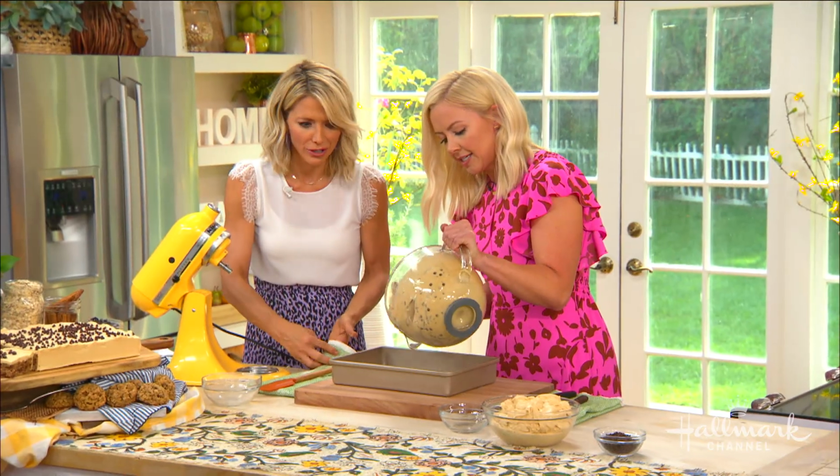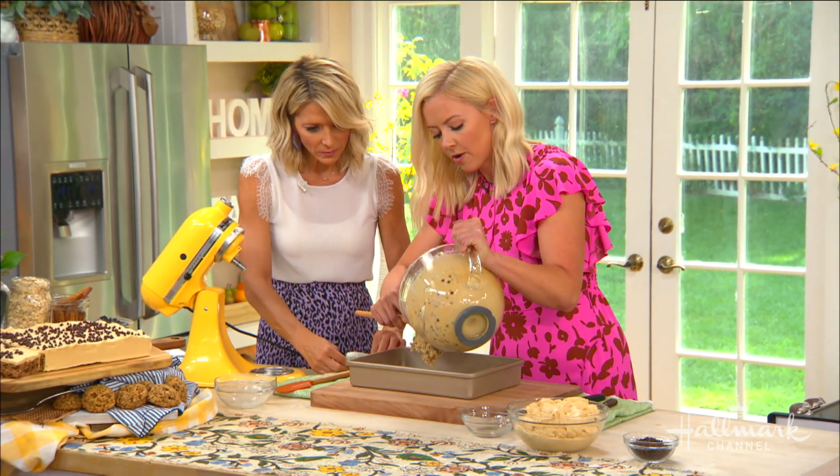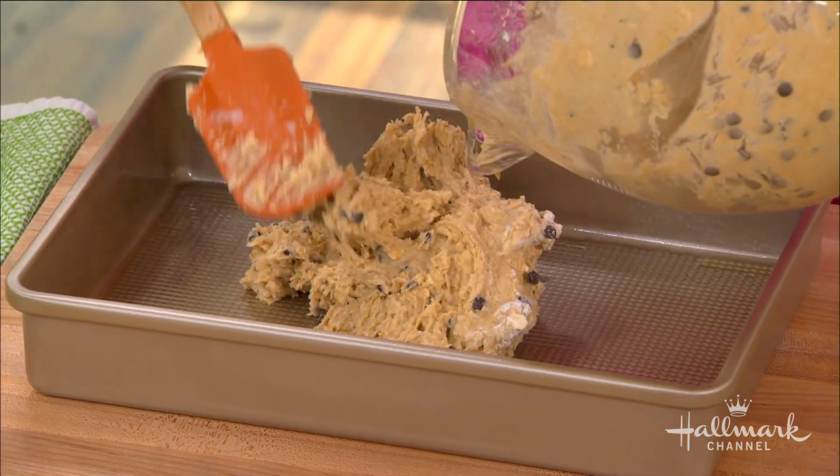And we're just going to spread this out in our pan. Oh my goodness, and that's delicious. We'll bake it for about 45 to 50 minutes at 325.